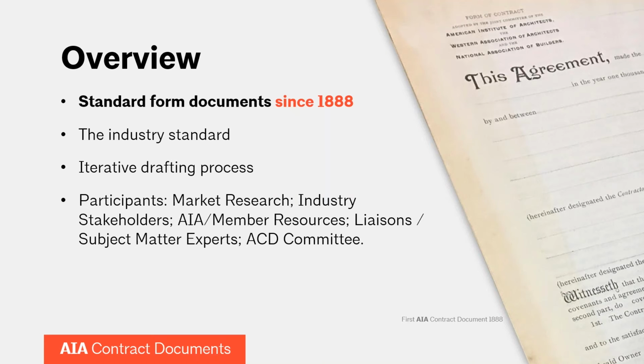And then the AIA Contract Documents program, a couple of years before the publication date, will sit down and take all of that information, all the research, the comments, the liaison information, the critiques, etc., and sit down and update that document. And we go back and forth with the committee, to outside liaisons, to the internal content team, attorneys we have here at AIA Contract Documents program. And over the course of a couple of years, we'll update those documents such that they're ready to go on the right year.